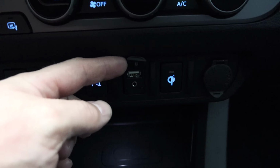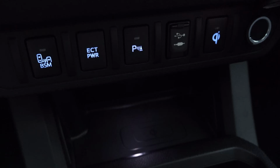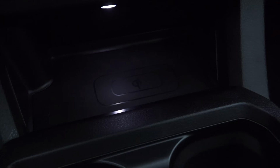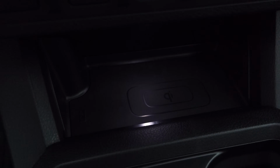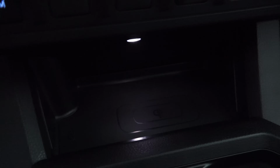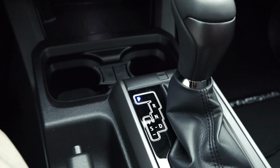And then here you have your USB and auxiliary inputs. You also have a 12-volt power supply here on the right. But this button right here is for your wireless charger. So down here, I don't know if you can see, you have this pad, and you place your phone there that has the capability of wireless charging. You place it there, and you push that button, it turns it on, and it can actually charge your phone that way. Otherwise, this is just a storage pocket where you can put some stuff in there. It's not going to harm anything. And there's your cup holders.